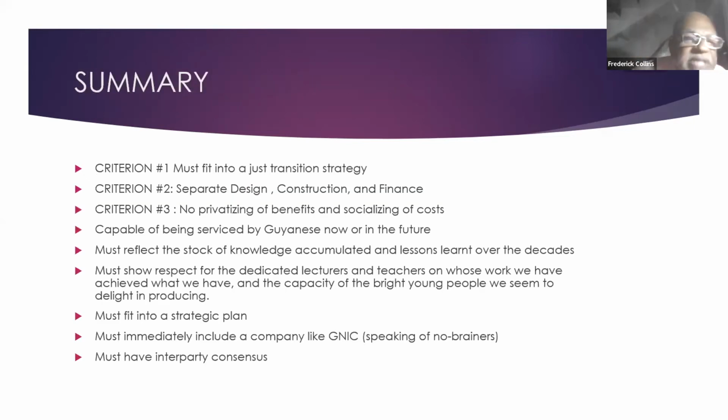So your summary must fit into a just transition strategy, separate the design, construction, finance, no privatization of benefits and socializing the cost for us, please. It must be capable of being serviced by Guyanese now or in the future, so we can avoid what Mr. Aboud through Mr. Palmer shared.